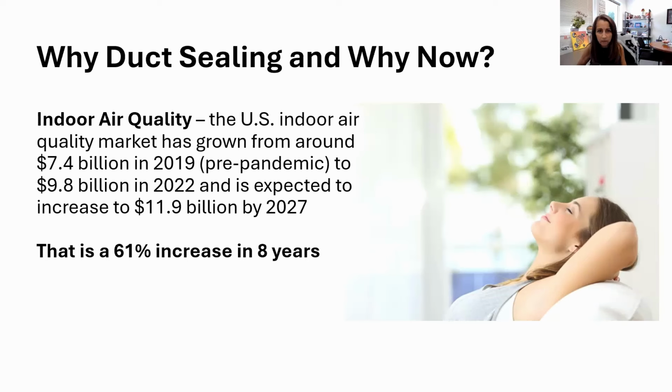They've always cared about clean, healthy air, but now they care even more than they ever have before. And I think it's up to professionals like all of us to help connect the dots for homeowners. I don't know that they instinctively know that leaky ductwork can lead to poor air quality, and in a big way.